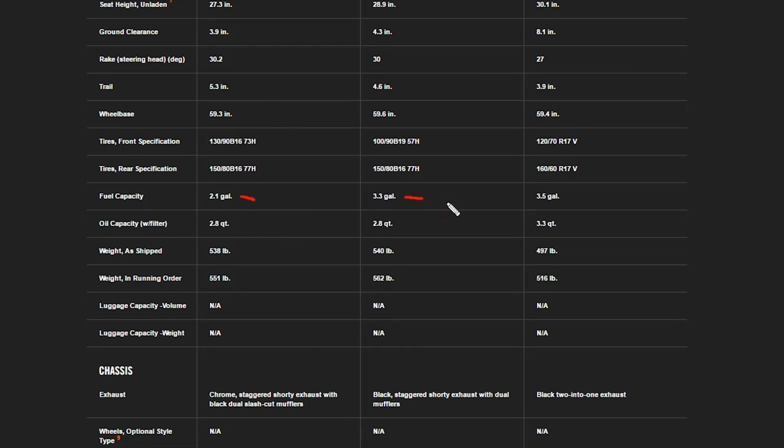Fuel capacity, you got a really small 2.1 gallon fuel tank with the 48. That's really kind of one of the drawbacks of this bike. It's really just an around the town bike. Even the Iron has a bigger tank at 3.3 and then the Street Rod at 3.5.